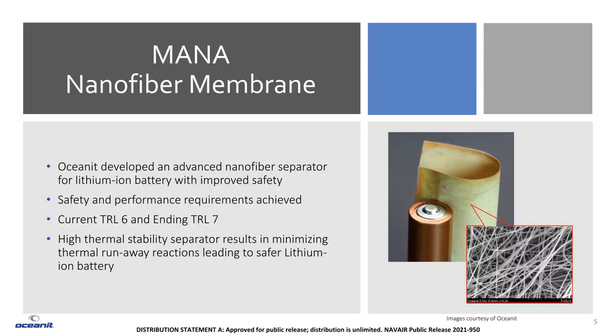Oceanit has developed a new class of hybrid polymer separators with controllable porosity, conductivity, and excellent thermal stability up to 250 degrees Celsius for lithium-ion batteries. Still, we believe it can be used in many other types of batteries. Our nanofiber manufacturing method results in a 50% increase in porosity and ionic conductivity. Our new hybrid polymer system has superior thermal stability, durability, wettability, and ionic conductivity over standard tri-layer polyolefin battery separators.